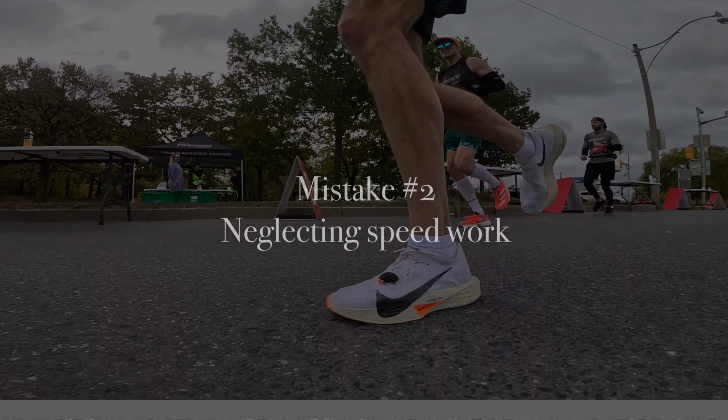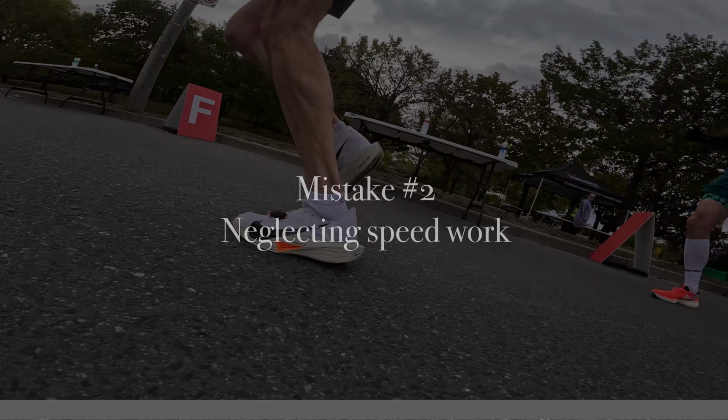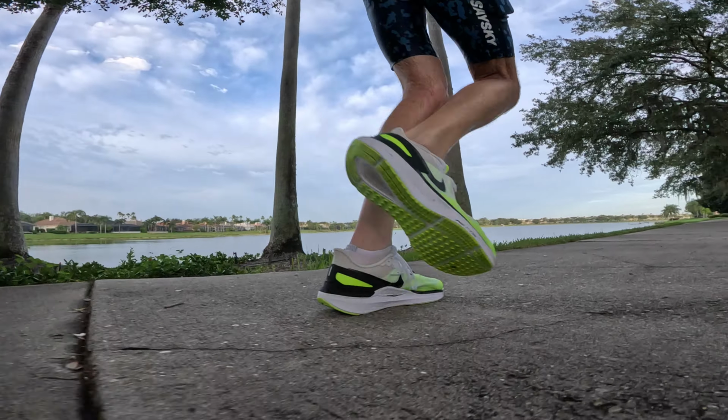Okay, the next mistake that new marathoners make is neglecting speed work. And yeah, I've definitely been there. I think for a lot of marathons that I did in the beginning, I would just go out and run long, just getting that slow burn, getting those long, easy runs in.